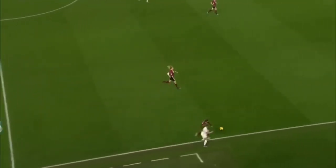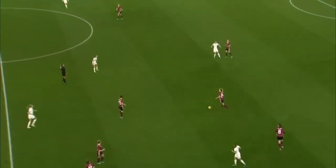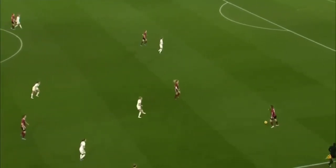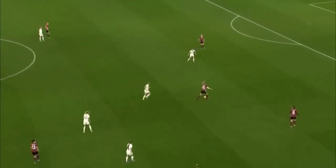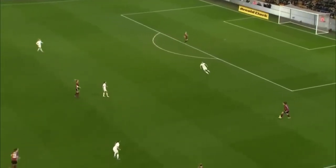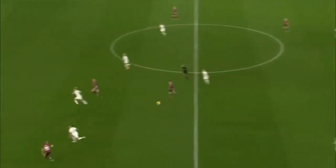Kirby trying to get round Feldkamp. There's Dongus. It's Feldkamp again. Looking for the ball.